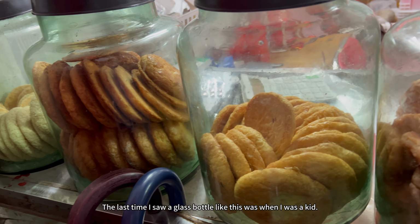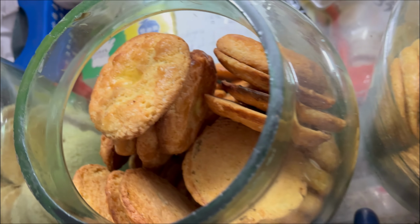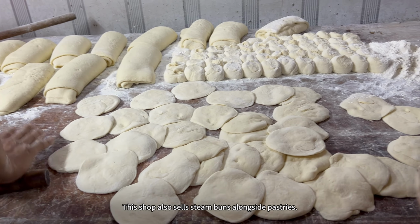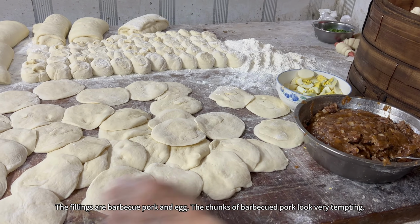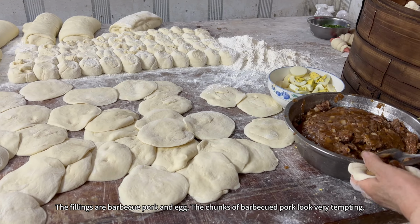The last time I saw a glass bottle like this was when I was a kid. This shop also sells steamed buns alongside pastries. The fillings are barbecue pork and egg. The chunks of barbecue pork look very tempting.